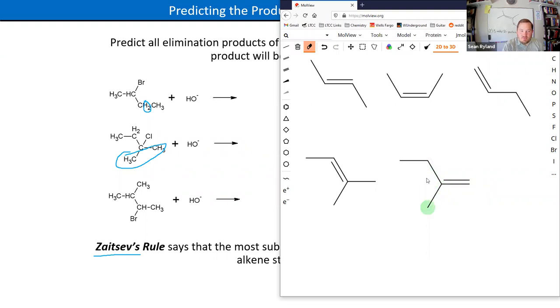In this one, you've got a methyl group versus an ethyl on the left-hand side, but then you have two hydrogens on the right-hand side. So again, two identical substituents. You can't decide which of the hydrogens is more important.